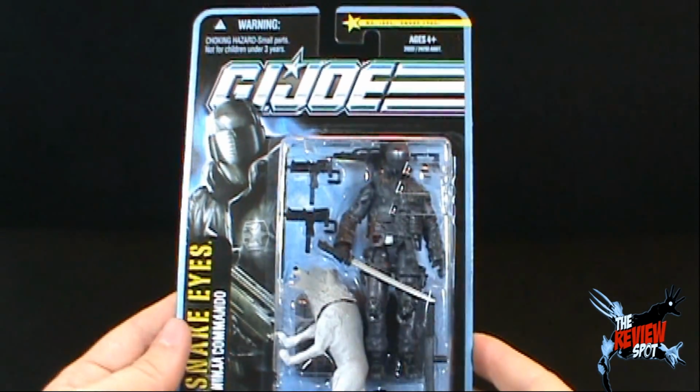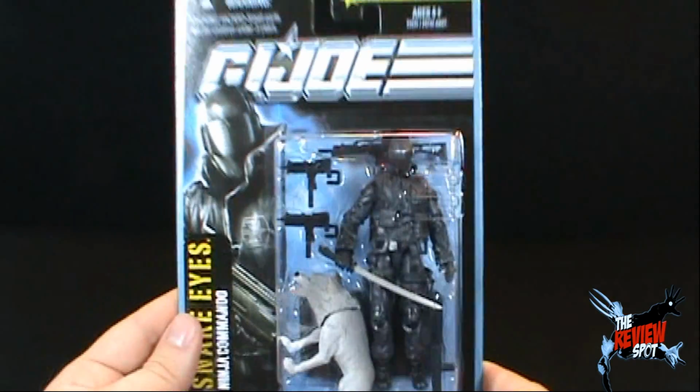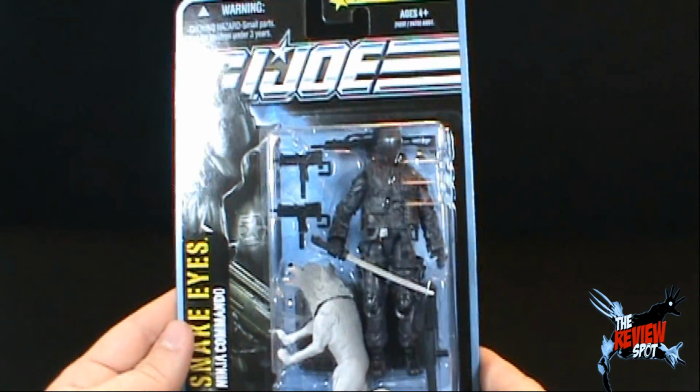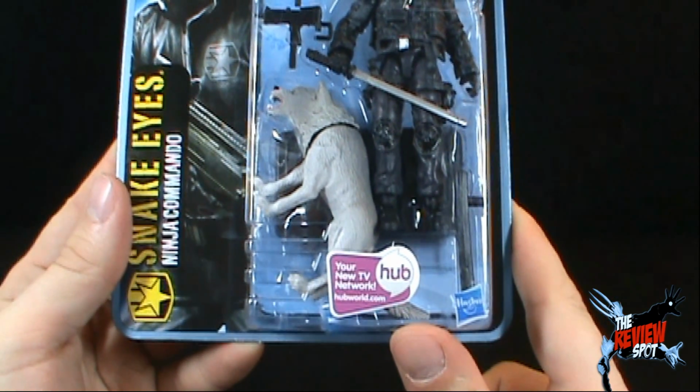I think I picked them up through Big Bad Toy Store. I can't really remember, but good figures so far from what I've seen. A good solid bunch of figures. They're advertising down below your new TV network hub.